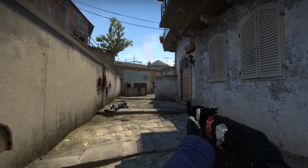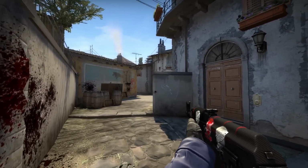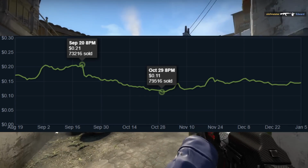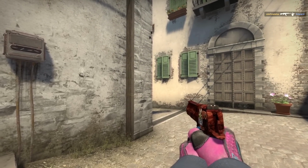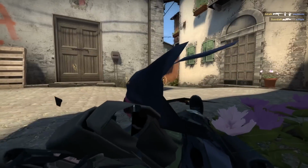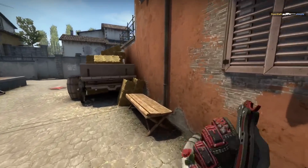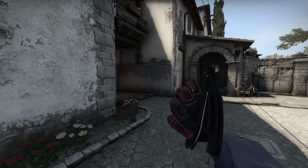Operations are a great time to buy in because everyone is so focused on everything else, which is why we see things like the clutch case down 50%. The clutch case is always going to be a popular case for people to buy and invest into, but because people are so focused on other investments at that time, you can swing in, buy it for 50% cheaper, double your profit potentially if it goes up to 33 cents, and you could be in a very good situation moving forward.